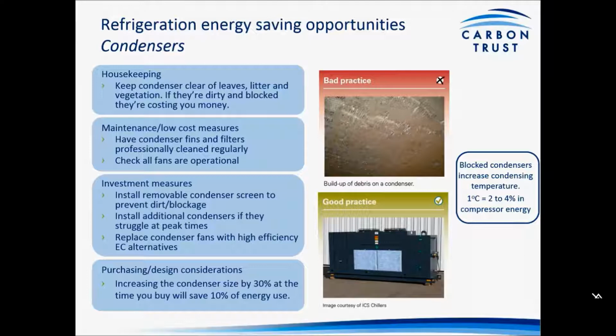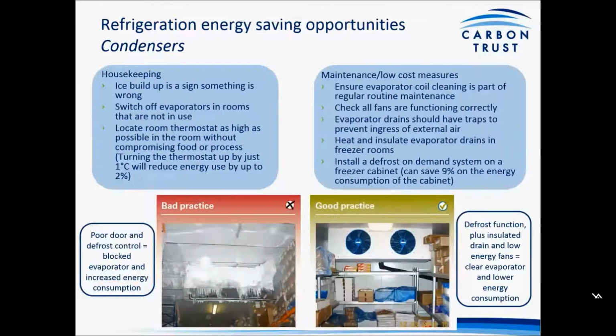And again, just to reiterate, if you're having to increase the condensing temperature at the condenser because it's blocked, then a 1 degree C increase in temperature could be a 2 to 4% increase in compressor energy. So it's definitely something worth considering.